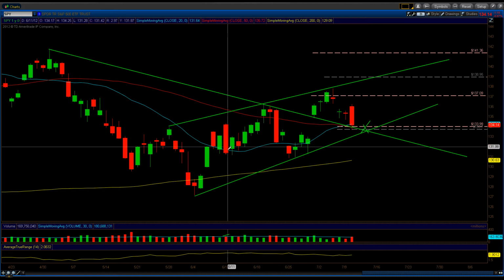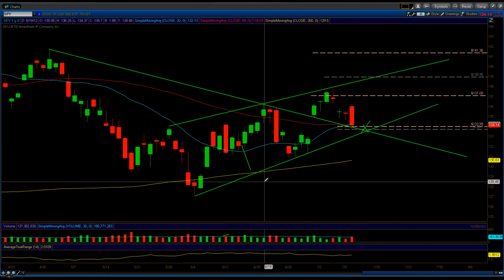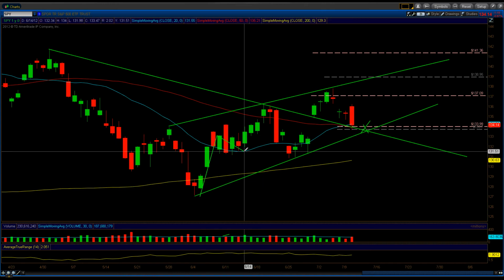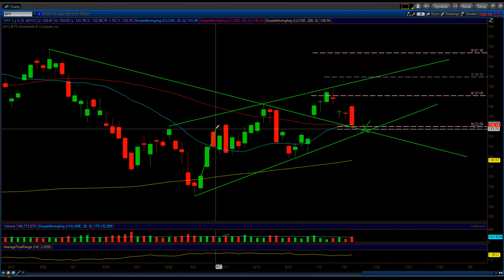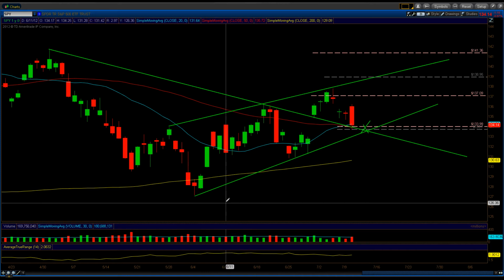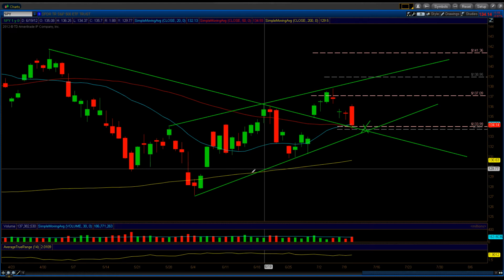A lot of people would have taken a short trade probably after this candle here, expecting it to come down even lower. I stayed out because I saw this bullish consolidation pattern and a possibility of going higher. You can review my previous videos, where I did talk about this being a possible bullish consolidation, and that's what it turned out to be. Again, we did not get it on volume, which is why it goes higher. It's less of a chance.